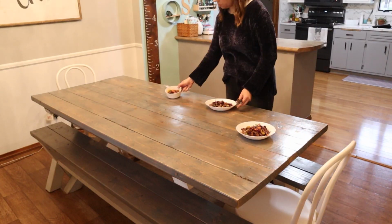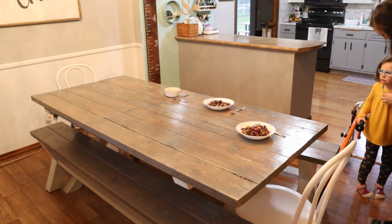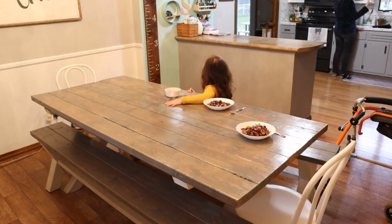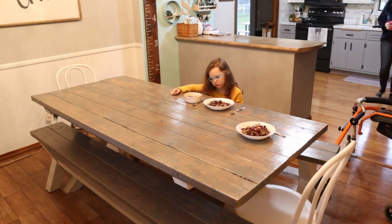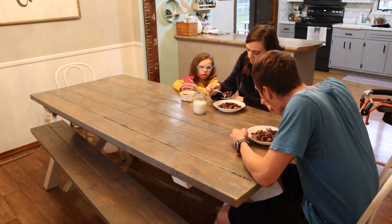I love that we are actually blessed to be able to have family dinner together every single night. That's one of my favorite things, whether it be at the kitchen table or occasionally we'll make it a movie night and do dinner over in the playroom. But I love being able to sit down with my family and enjoy a meal together.